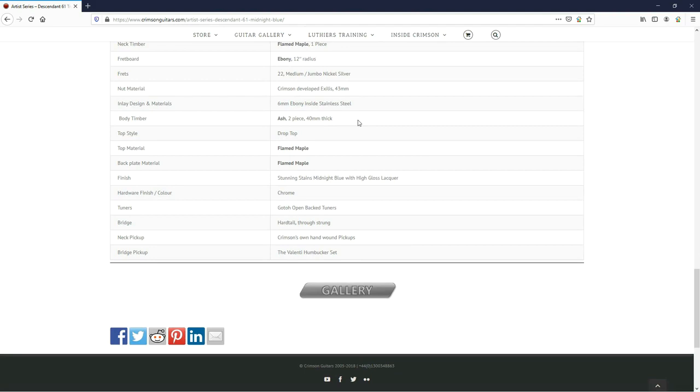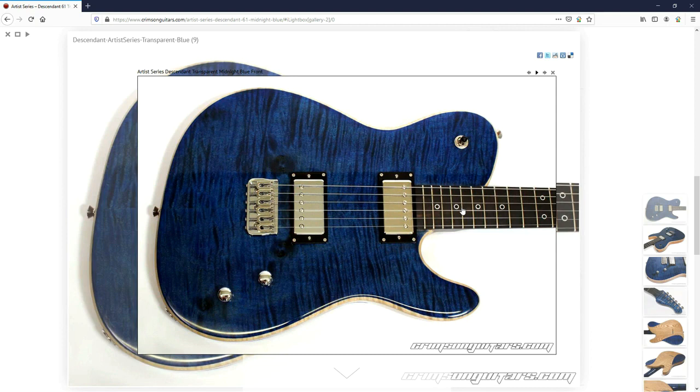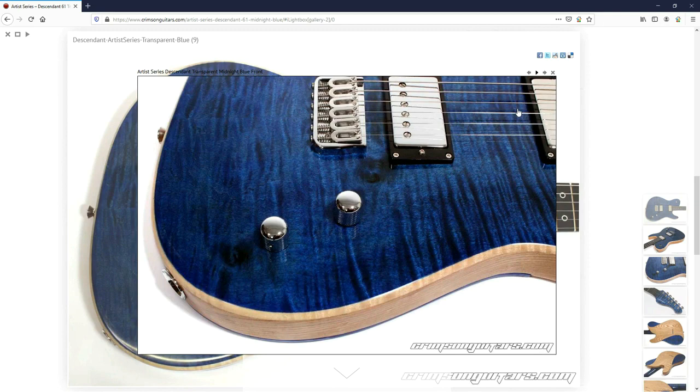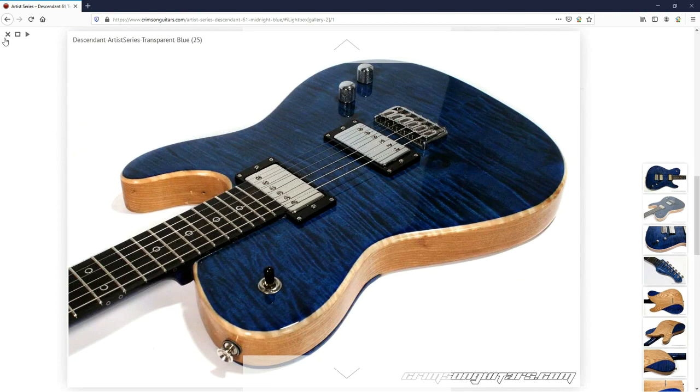Let's just take a quick look at those. You can see there that you've got these stainless steel circular inlays with an infill of ebony. You know, just understated but classy. That's something that I do like the idea of.